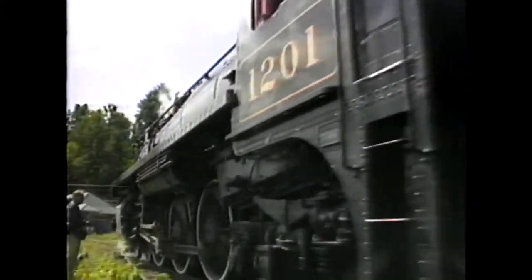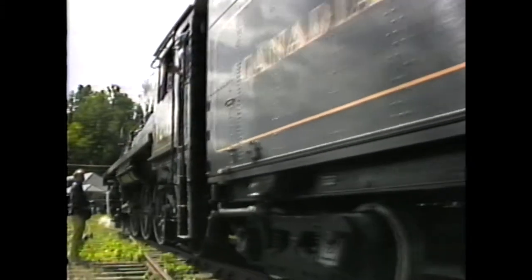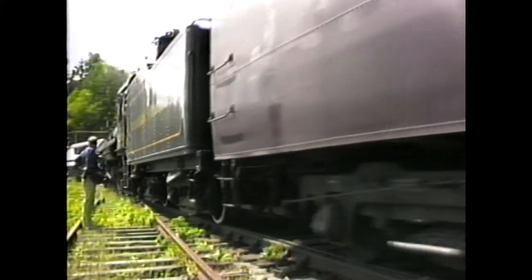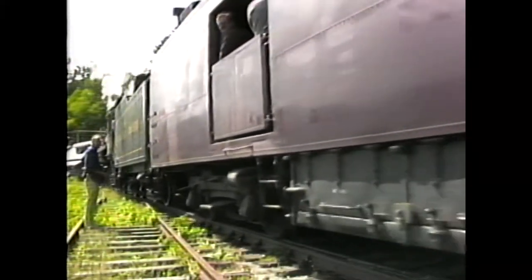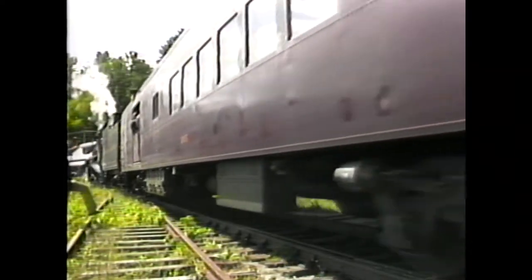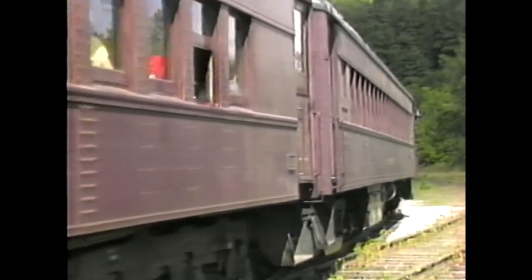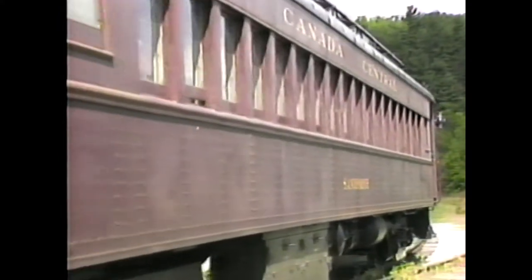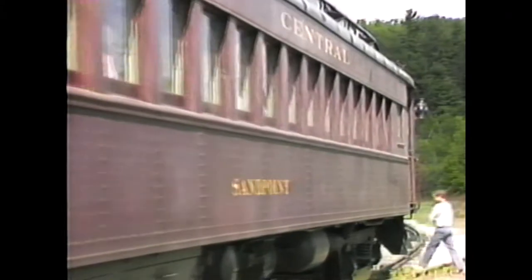The last mid-70s car acquisition was a so-called lightweight coach at 62 tons. Built in 1925 for the Louisville and Nashville Railroad in the United States, this car, lettered Canada Central and named Sandpoint, had a checkered career in both the U.S. and Canada. At one time, it was operated by the Ontario Northland Railway.